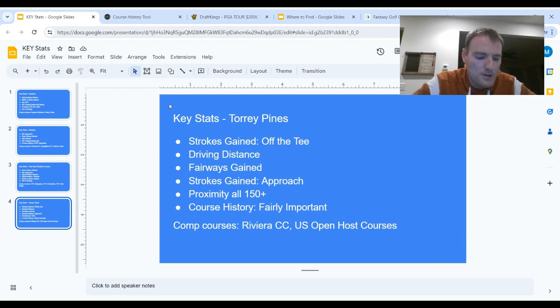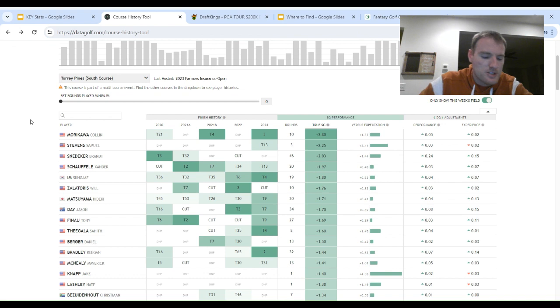And then U.S. Open host courses, I would classify as a comp course for this one. This is going to be pretty close to U.S. Open conditions this week. So if guys have played well in the U.S. Open, which believe it or not, there was a U.S. Open that was here, then I would think that gives them an advantage for being well here with this particular setup. Now let's look at the course history tool on Data Golf and talk about who the best golfers at this course have been.